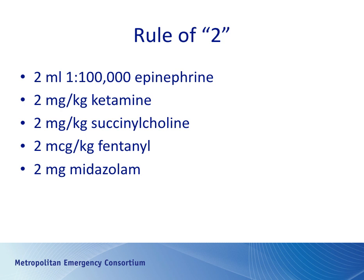part of the sedation and oxygenation process, 2 milligrams per kilogram of succinylcholine, whether it's the first dose or the second dose, 2 micrograms per kilogram of fentanyl, 2 milligrams of midazolam, and actually for fentanyl and midazolam, you could also say and 2 more doses if needed. So just remember the number 2 in your head.